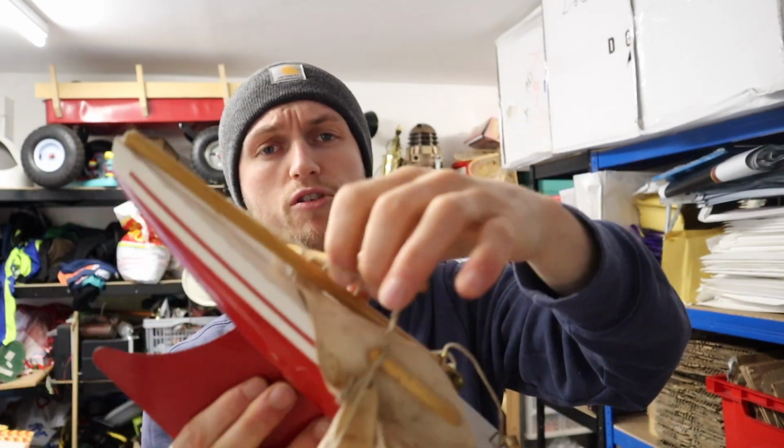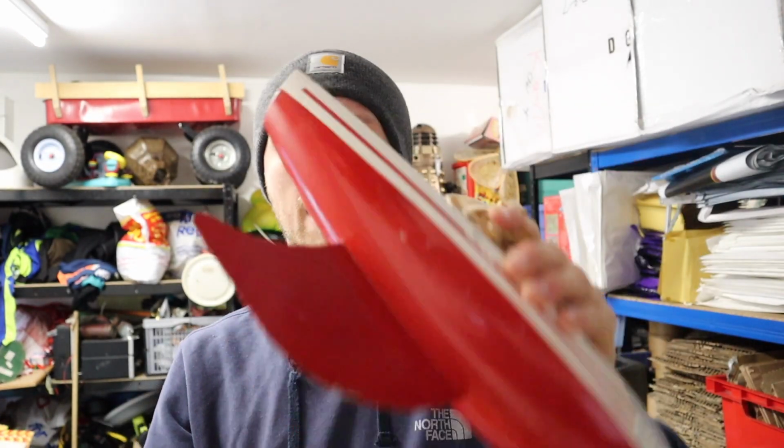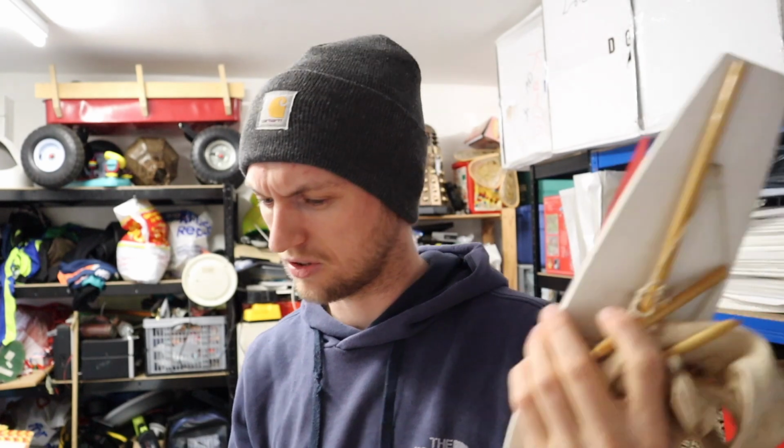The masts are broken. It needs some repair. It's not Star Yacht. Star Yacht do quite a lot of these, but it's a similar style. And I think it sold for 25. So 6 into 25. No complaints there.